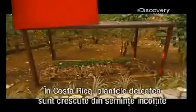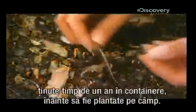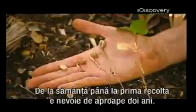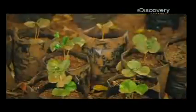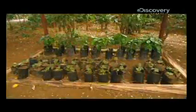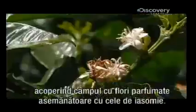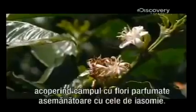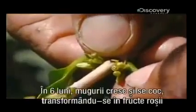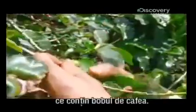Here in Costa Rica, they grow coffee plants from sprouted seeds kept in containers for a full year before they transplant them into the field. From seed to first harvest takes about 2 years. Coffee plants flower over the course of 3 days, covering the fields with fragrant jasmine-like blooms. Over 6 months' time, the buds grow and ripen into red cherries that contain the coffee bean.